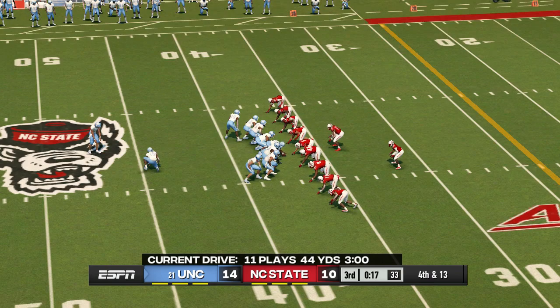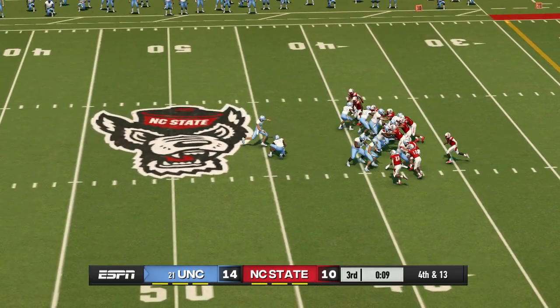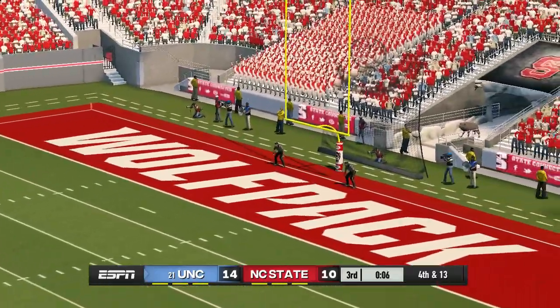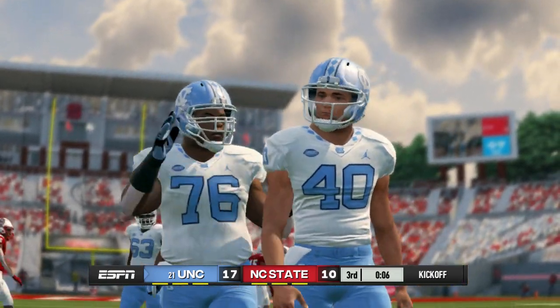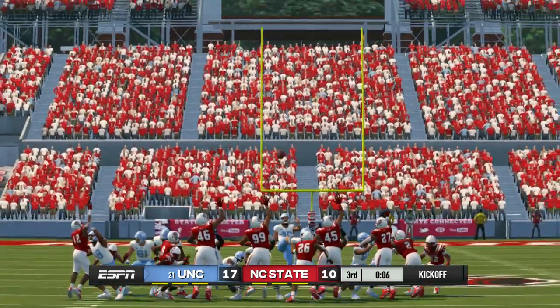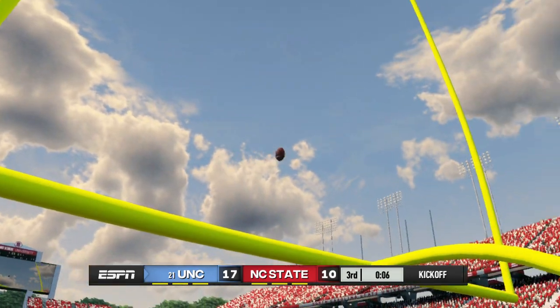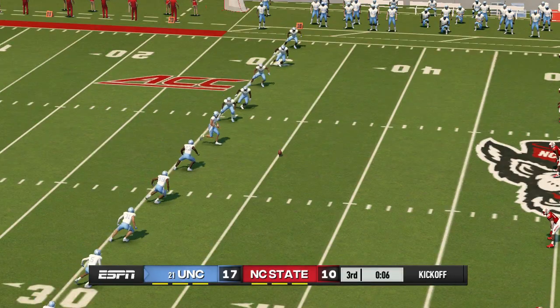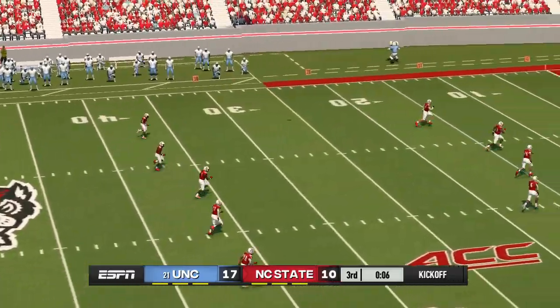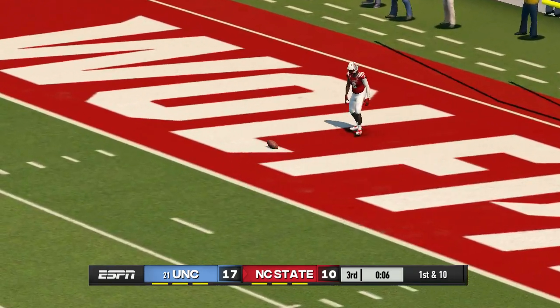Fourth down. They call on the kicker for a long field goal. He gets it up and it's long enough, and he splits the uprights. And it looks like they're ready for the kickoff. He really got a hold of that kick. And it goes into the end zone, down for a touchback.